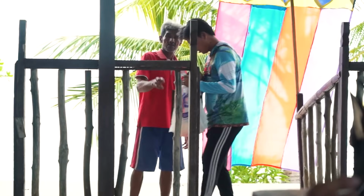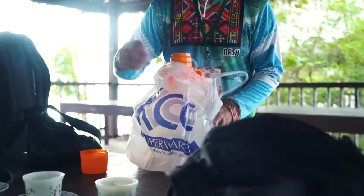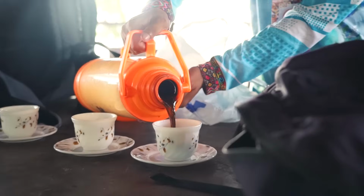Food panda number two. The most important delivery of all. Kahawa soup. This is my first cup of today, unlike yesterday when I had four. I'm living like a local now.